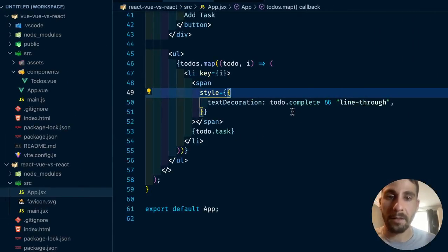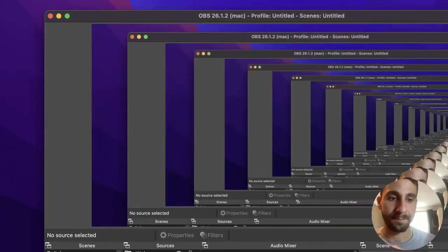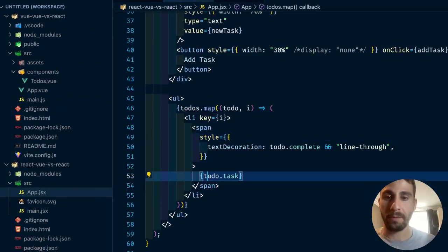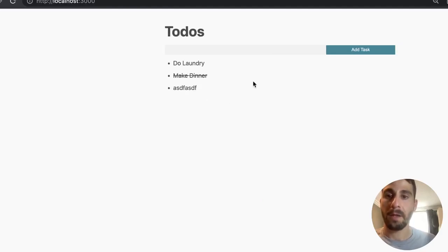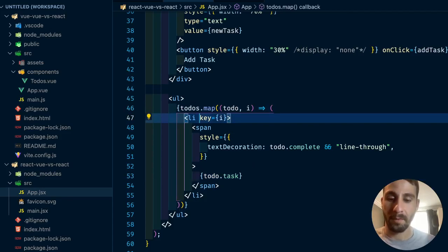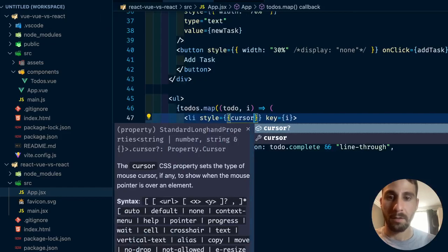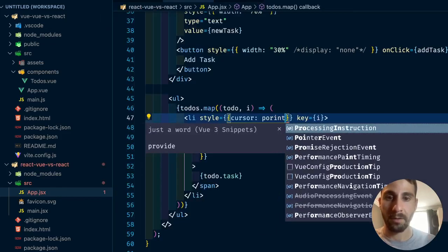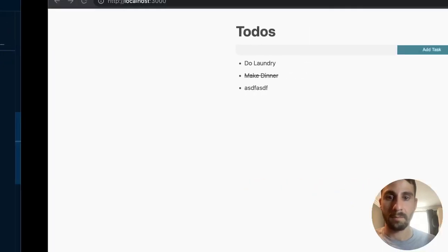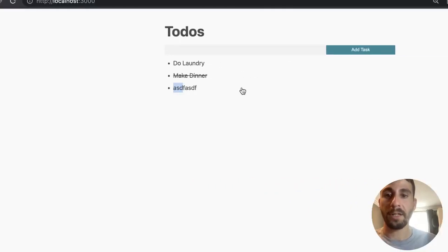So it looks like that line through isn't exactly working. Let's figure out why that's happening. And it's because the value is outside of my span. So let's move that in there. And there we go. Now we also want to add the cursor. So the style is going to be cursor is going to be pointer. There we go, so it indicates that you can click on it.